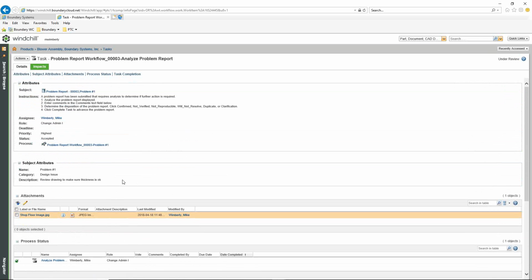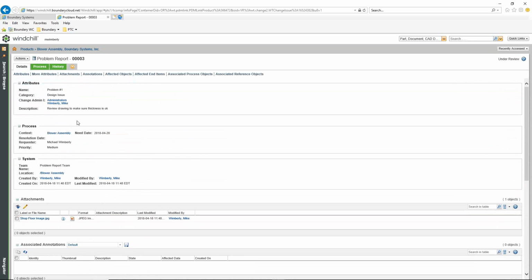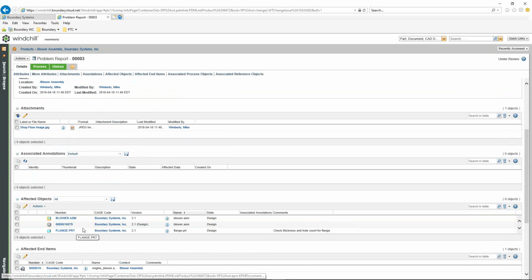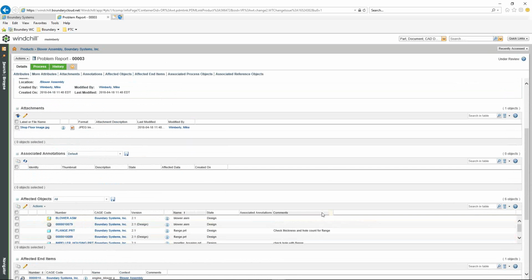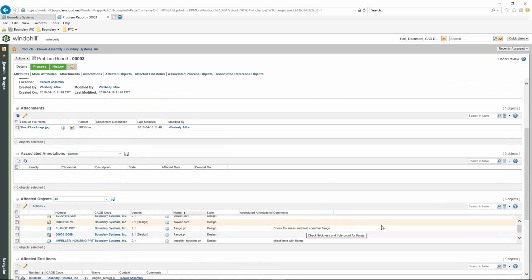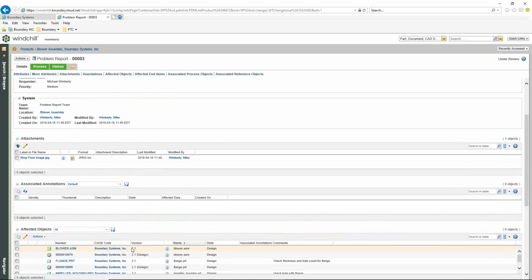So to actually see the actual problem report, I can come up here, select on problem report. And when I select on it, I can then see all of the information inside of here. I can see the actual items that are affected by this, the notes that were actually added to the change request, the problem report. And once again, I can pull each one of those up into Creo or into Creo View, whichever one is necessary, to go through and evaluate what they're referring to, and then specify which direction I need to go from here.